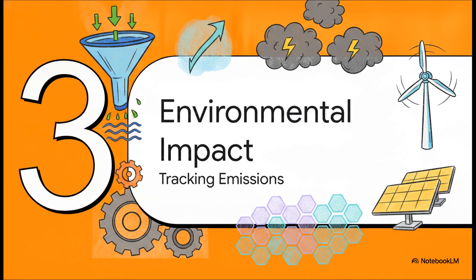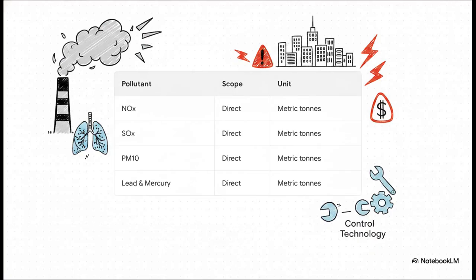Section 3. Environmental impact, tracking emissions. Now, what's really interesting about this slide is that greenhouse gases aren't the only emissions utilities have to worry about. Notice these specific, highly localized, hazardous air pollutants on the list. We're talking about nitrogen oxides, sulfur oxides, particulate matter, lead, and mercury. Fuel combustion pumps these out, and they create severe health risks right in the immediate area.